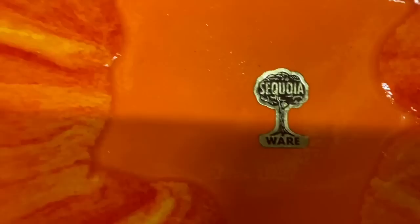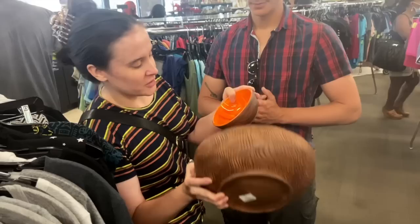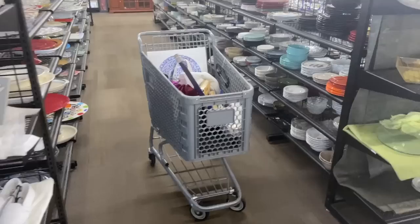And may I ask how much this is costing you? $4.99. Oh my gosh. Wow, that is an awesome set. Well, that great set of Sequoia ware must have come out of a cart since we got here.